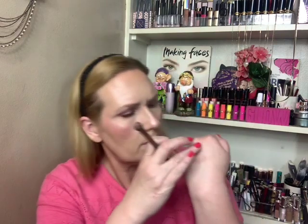So I did just a basic look today, y'all, really. And I'm really not so sure on what I think of this palette, to be honest. So the first shade we're going to go into is this one right here. And it's like a peachy shade. I mean, you can barely see it on my skin. Barely. I don't know. I've reviewed this palette before, and I thought that I liked it, to be honest with you.